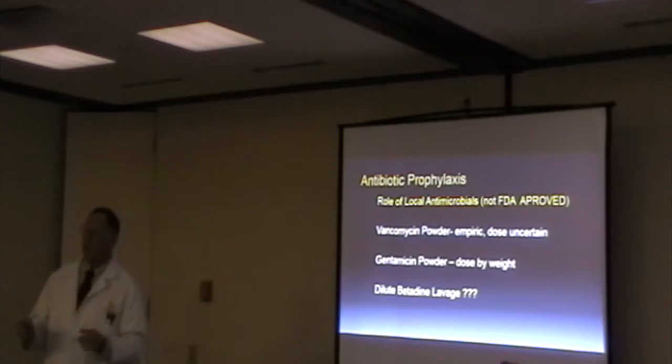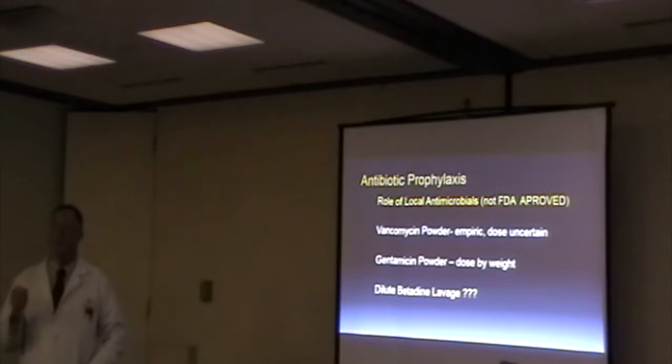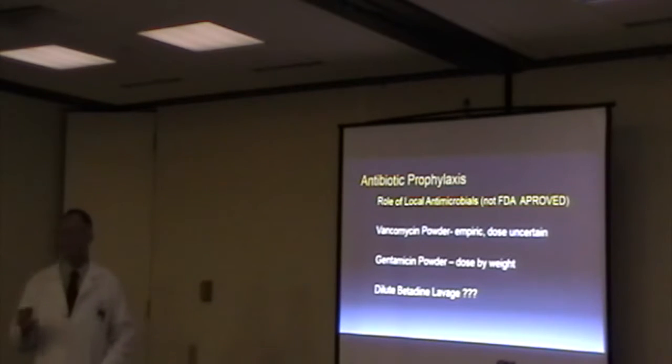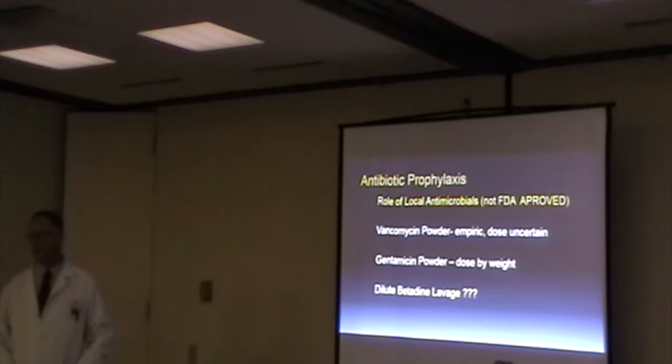We know that. However, if you take gentamicin or tobramycin and put in too much, it's absorbed very rapidly, and it's just like giving it IV. So if your surgeon's going to use tobramycin powder directly in the wound, it should be weight-based. 3 to 5 milligrams per kilogram. So if you have a 100-kilogram person, they probably shouldn't be putting more than 300 to 500 milligrams, or maybe half a bottle of the tobramycin in.